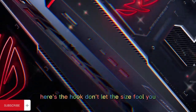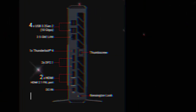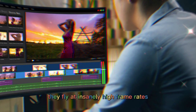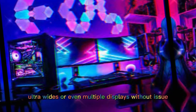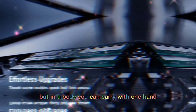Here's the hook, don't let the size fool you. This thing can push AAA titles at 1440p and even 4K. Cyberpunk 2077, Starfield, Call of Duty, these run on high or ultra settings without stutter. Competitive titles like Valorant or Apex Legends? They fly at insanely high frame rates, especially with a high refresh rate monitor. Thanks to HDMI 2.1 and DisplayPort 2.1, you can run 4K monitors, ultrawides, or even multiple displays without issue. In short, it performs like a full gaming desktop, but in a body you can carry with one hand.